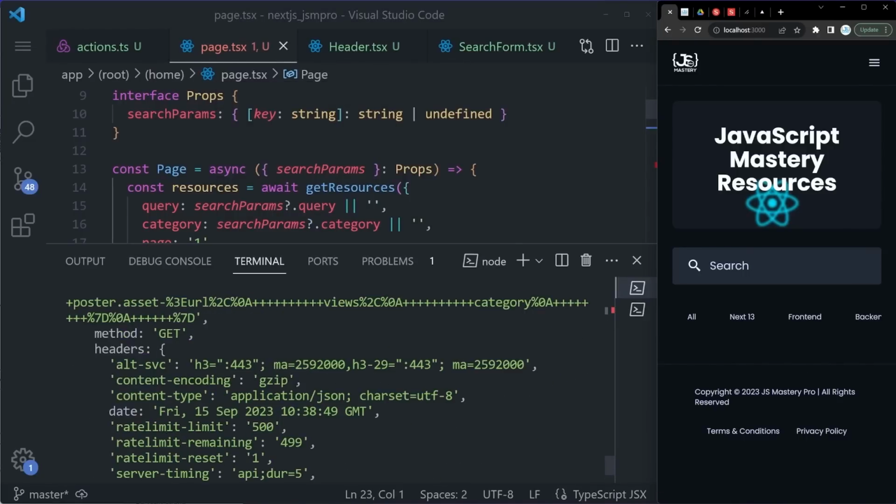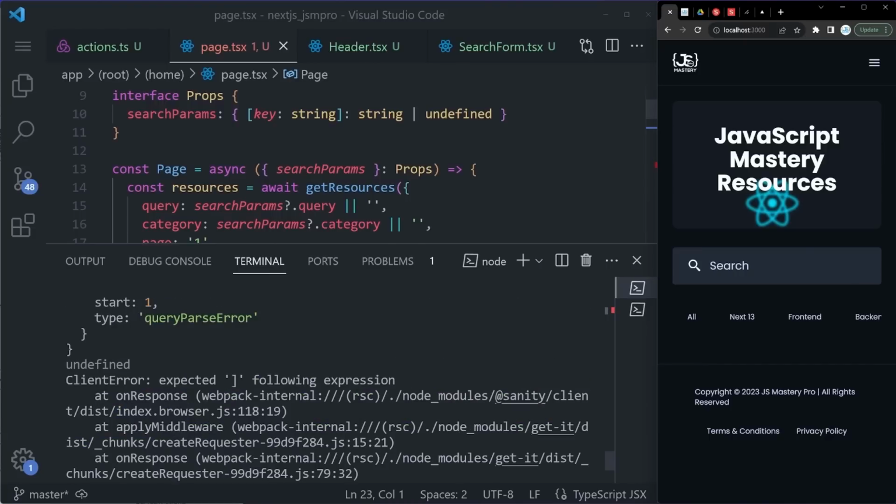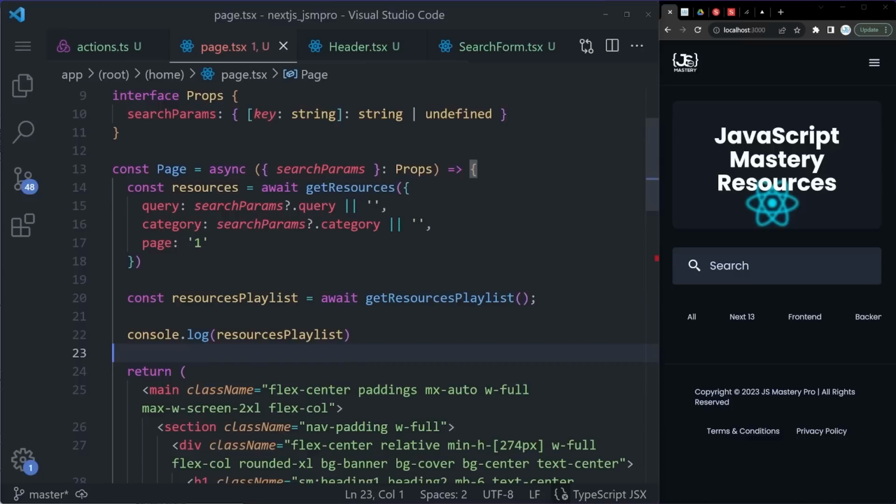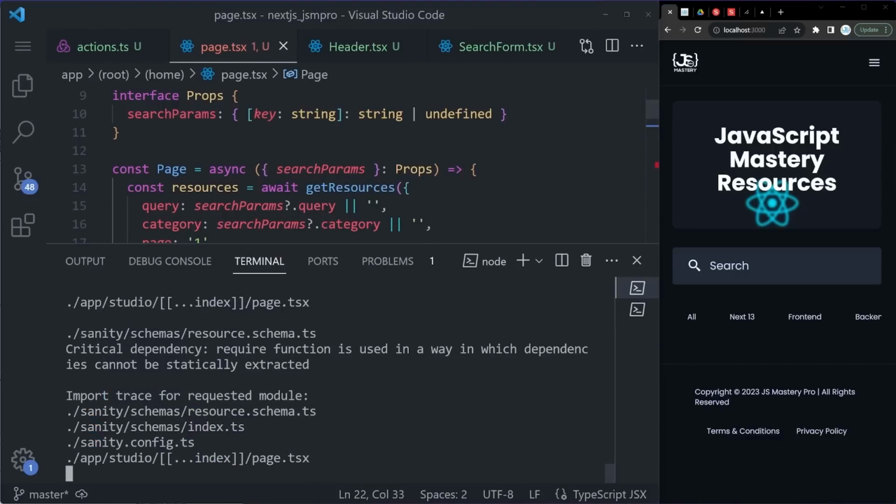Here we get a bad request. It's saying that it expected the following expression. So it's possible we have an error in our query right here. And yep, I can see it. We are not closing the square bracket right here. So if we save it, go back and open up the terminal. Let's reload the page as well.